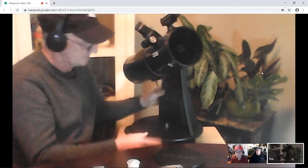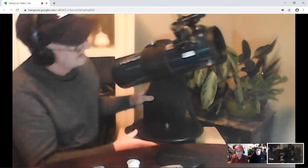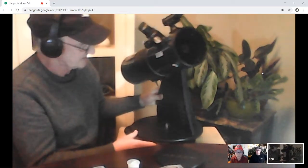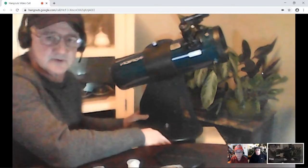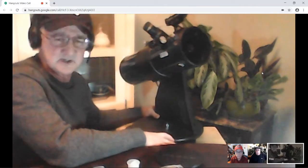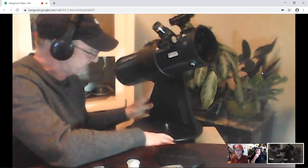Now this little scope here is called an Orion Star Blast 4.5. I did check out the price on this just today. There's a shop in Montreal actually that's offering them for $299 right now, plus taxes and shipping. So it's going to be closer to $400 landed price. And I think on Amazon they're running about $330. If you're on Amazon Prime, you can get it free shipping.